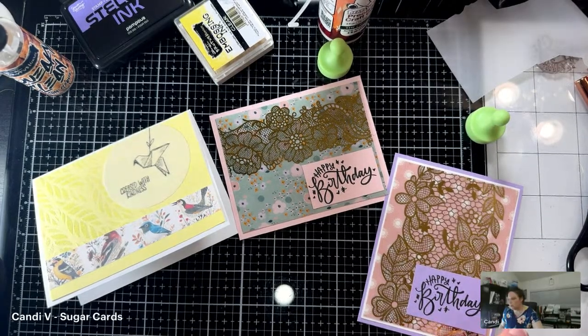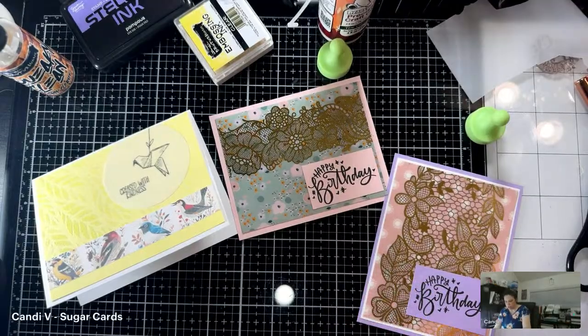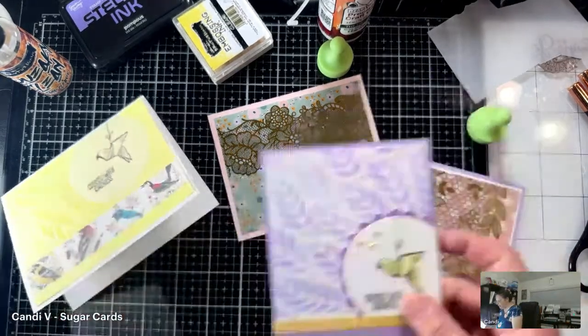So I appreciate you guys all so much. I'm just looking for my card. Where did it go? There's too much on my desk. There it is. All right, let's grab that.